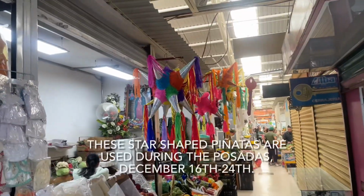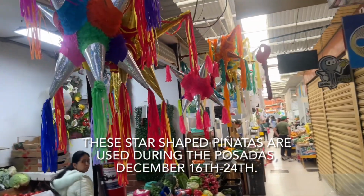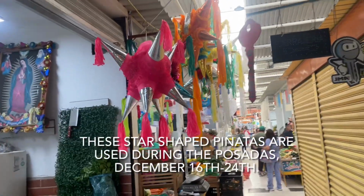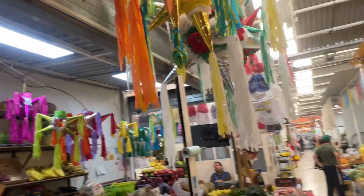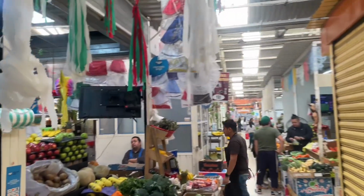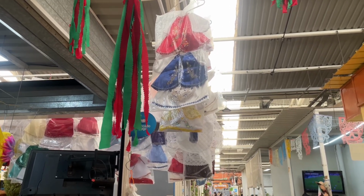In case you needed a piñata, got those here as well. These, I don't remember the name of these, but that shape is very typical to Christmas. These must be leftovers from Christmas and New Year's, but plenty of piñatas if you need them. And then looks like different traditional clothes for, I don't know if that's maybe a baby, young girl.